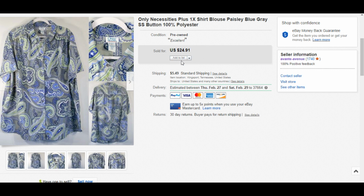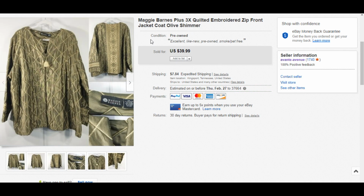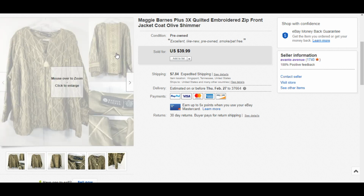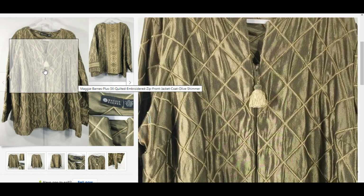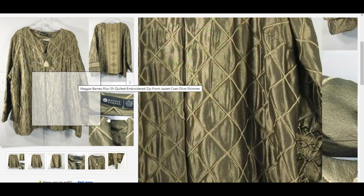And the shipping on it was $5.49. A few weeks ago, I was in the Salvation Army, and I've never bought this Maggie Barnes before. It was a new brand for me, but really it was in excellent condition. I did pay $4 for it. I picked up a couple of them that day. The color is kind of unusual. It's an olive green. It's got a real shiny finish, and it's quilted.